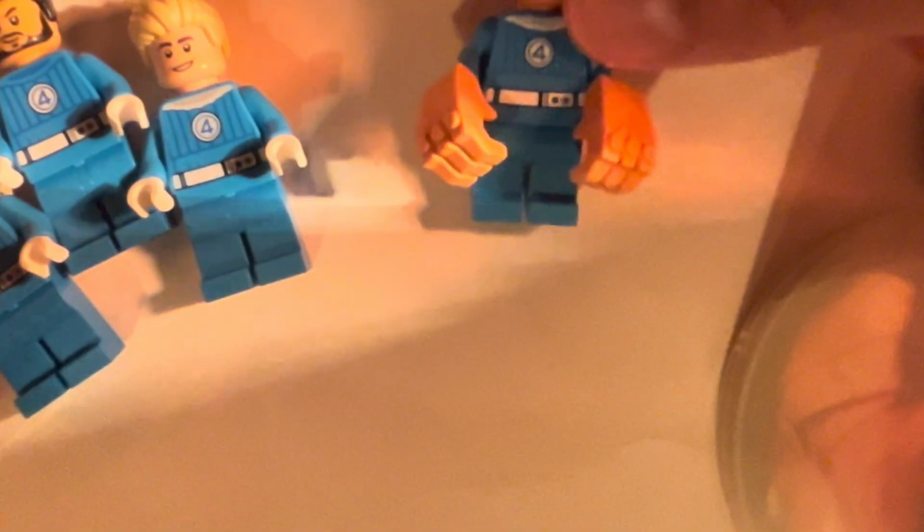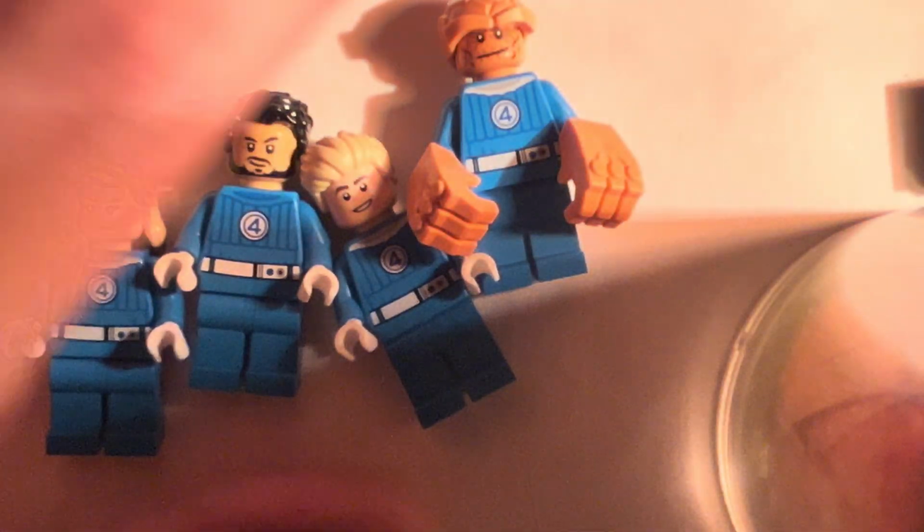a lot. And I really hope that at some point they redo these figures to make them look modernized instead of this 60s garb, because it'd be even cooler with like their ultimate versions. If they're looking at the MCU movie, that'd be really cool.